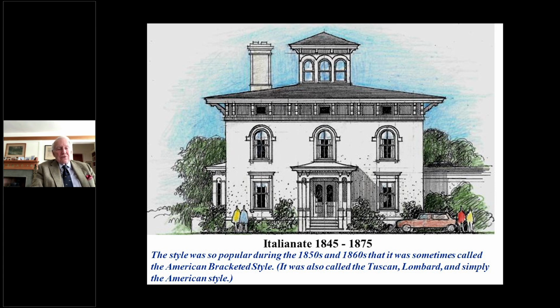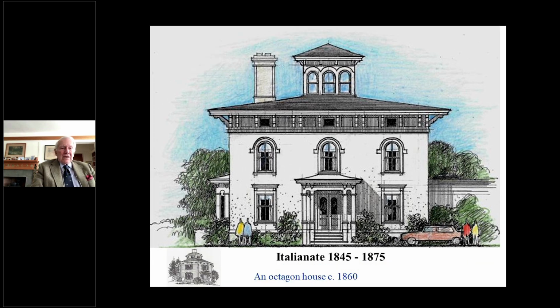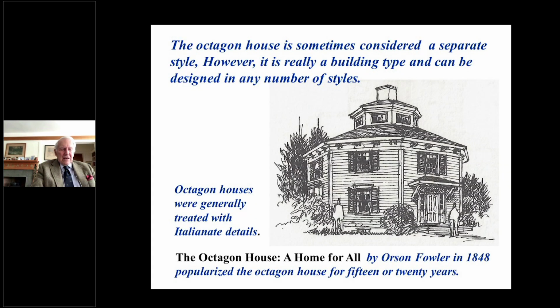It was also called the Tuscan, the Lombard, and simply the American style. And in the bottom there, you'll see a little octagon house. The octagon house is sometimes considered a separate style. However, it's a building type, and it can be designed in any number of styles.